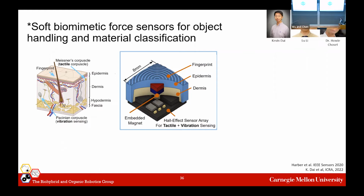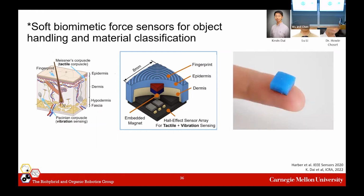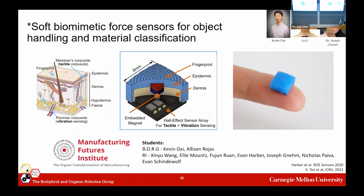And then when the sensor comes into contact with a surface, that elastomer deforms and moves the embedded magnet relative to a Hall effect sensor array on the control board. From that, we can calculate what the force is. These can be made in very small form factors, which is what we're looking for in the slug. And so the process to fabricate these is fairly straightforward.